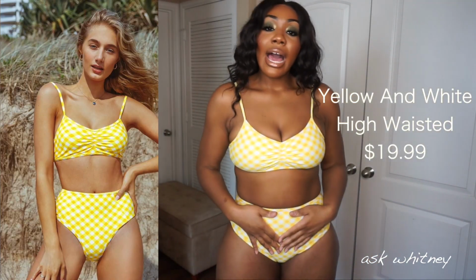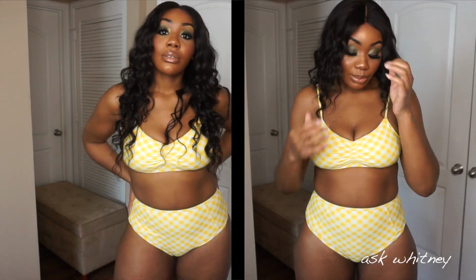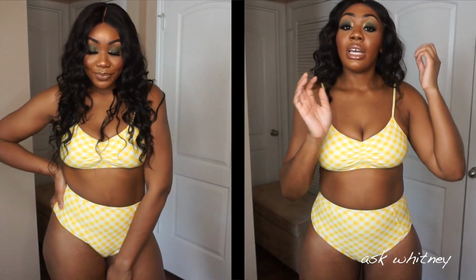This is really cute. All right, so this is the next swimsuit. It's this really pretty yellow checkered two-piece. It is high-waisted. You guys, the top so far, Cupshe has not disappointed me when it comes to the tops, because that is one thing I cannot stand about ordering swimsuits online, that you cannot buy the top and bottom separate. Usually when it comes to swimsuits, I am needing a bigger size compared to a regular co-ord set. So I love that so far I'm not having any issues.